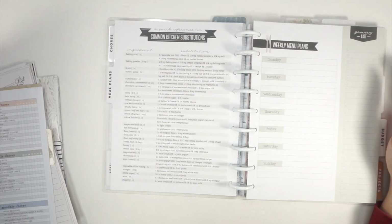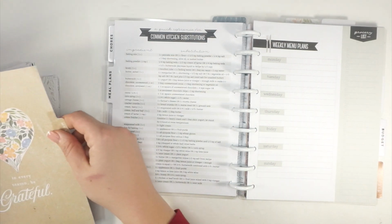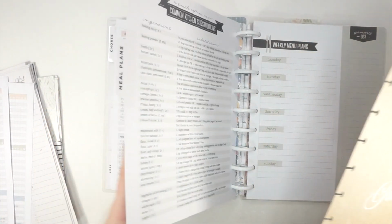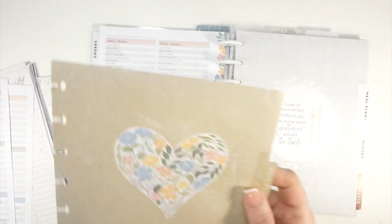Meal plans, I don't have any of those in here. Okay, let's see. What does the meal plans tab look like? In every season, be grateful. What does this one look like? Some of the sweetest memories are made when gathered around the table. I still think I like this one.